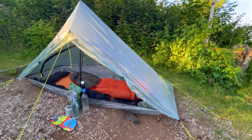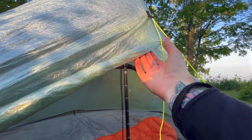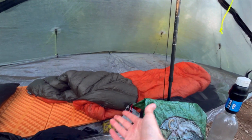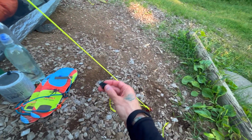So here's what it looks like with the storm doors rolled up. Even when the doors are up, there's a nice little overhang, so if it's raining a little bit, you can kind of keep the water off of your stuff. Otherwise, there's just this little toggle here. So if it does rain, you can unfurl this and just attach it to this little hook here.